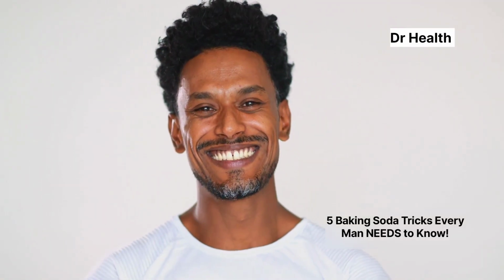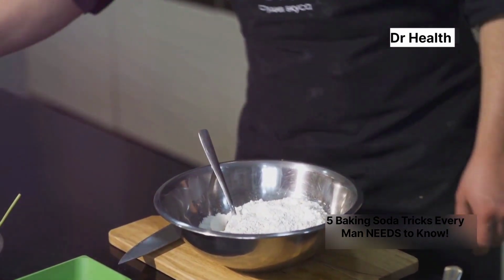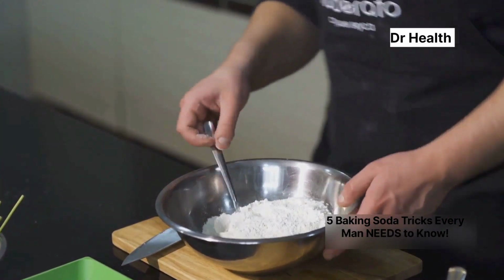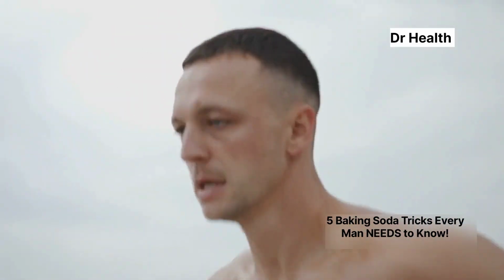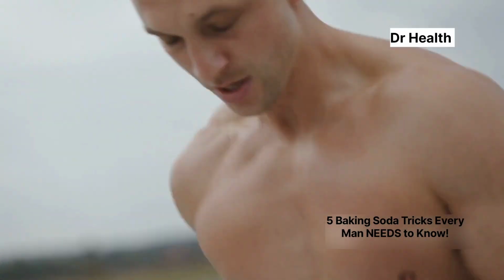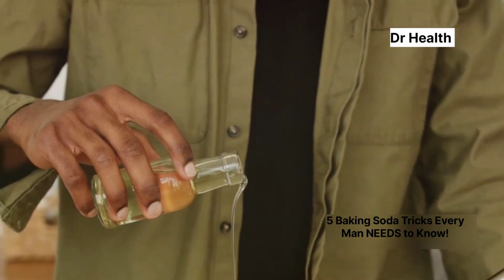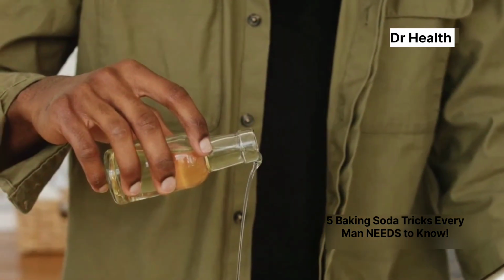There you have it, gentlemen. 5 powerful ways to unlock the hidden potential of baking soda and supercharge your male health. These simple yet effective techniques can make a world of difference in your energy levels, stamina, digestion, and even your hormonal balance. Now that you have all these powerful tricks, it's up to you to put them into action and experience real results.